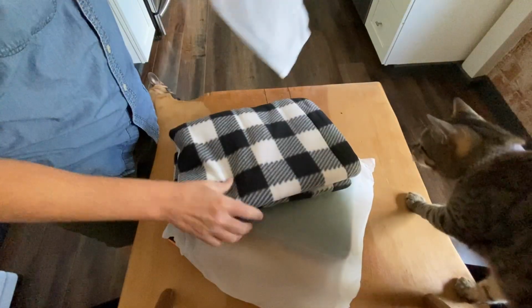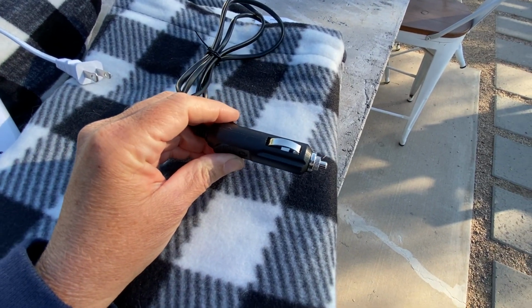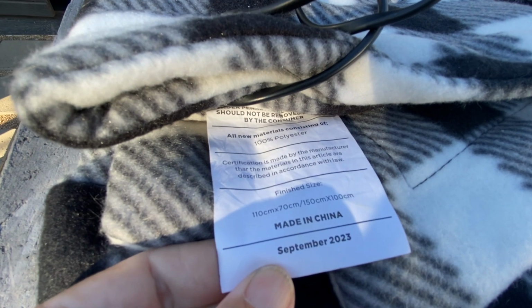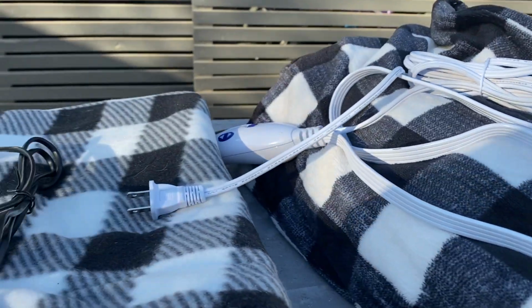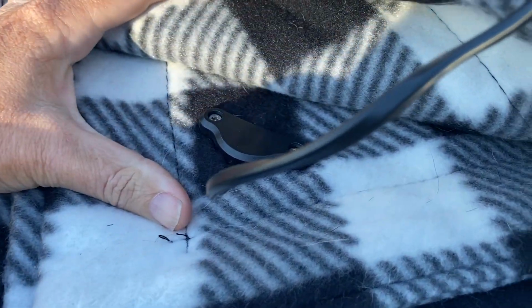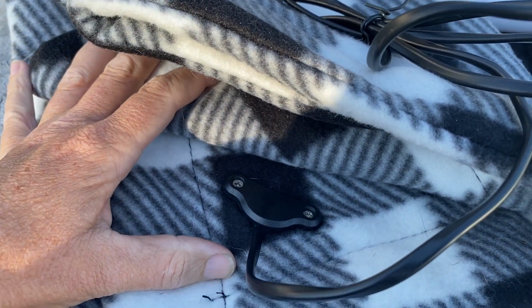So when I got my Temu haul, I included a 12-volt car throw. It's a little smaller than my old one and not as soft. And since you can't remove the plug, it's not washable, only wipeable. However, it only sips energy.